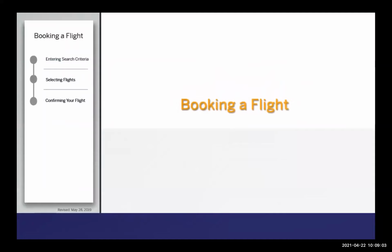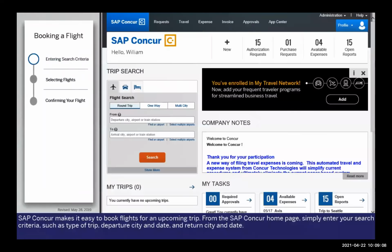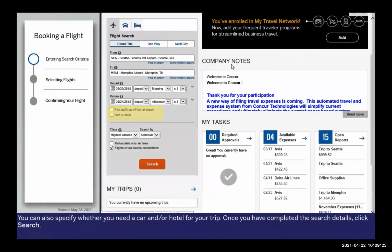Booking a flight. SAP Concur makes it easy to book flights for an upcoming trip. From the SAP Concur homepage, simply enter your search criteria, such as type of trip, departure city and date, and return city and date. You can also specify whether you need a car and/or hotel for your trip. Once you've completed the search details, click Search.